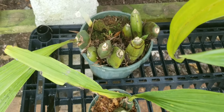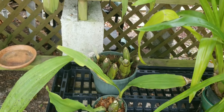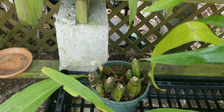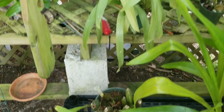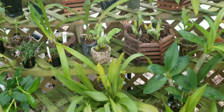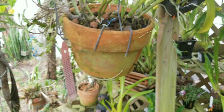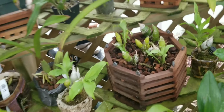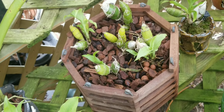somebody asked me to buy a piece of my red jewel. I am not a seller, so guys, if I decide to sell something, I will definitely talk about it, but at this point I'm not selling my plants. Not ready.